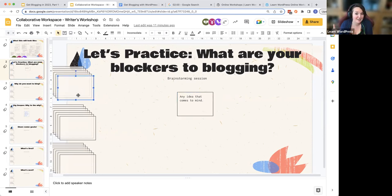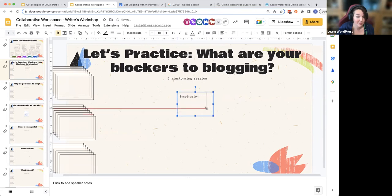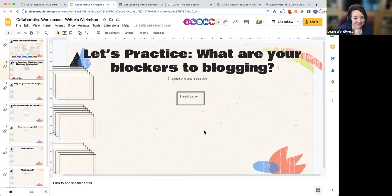Like the biggest thing is, when you first think about blogging, what have been some of your biggest blockers? Like I saw Kathryn mentioned inspiration, right? That is a huge one for me as well. What else? So we are on slide number 2. Grab one of these and move it over. I'm going to make sure that, yep, everybody can edit.